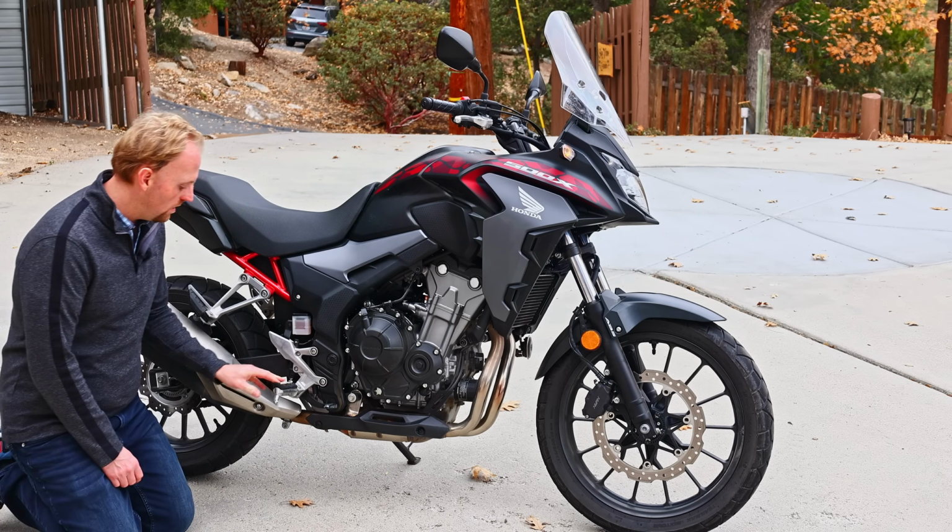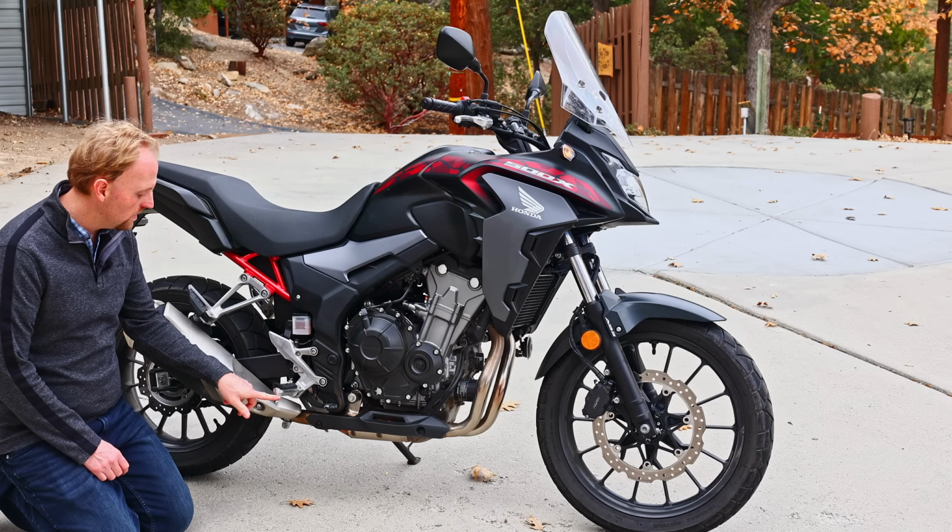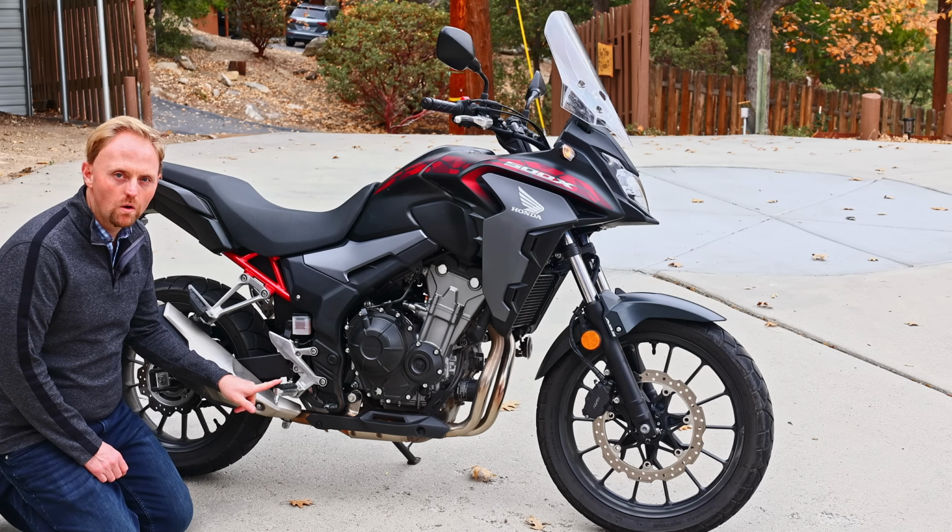You've got small foot pegs. The rubber does not seem to be removable on these, and you've got these foot peg feelers here. These would be a good upgrade if you're going to go off-road.